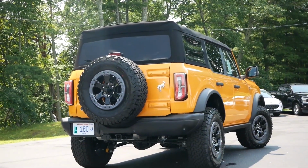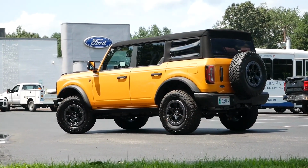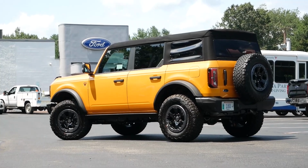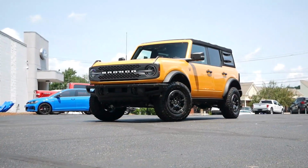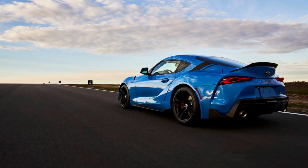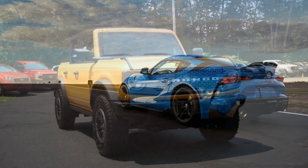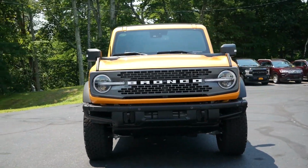When brands bring back a beloved nameplate, there are times when they fail to recapture the special attributes that made those particular vehicles desirable among enthusiasts or former owners. The most recent example would be the Mark V Supra, which lacks a manual transmission and is powered by a BMW inline 6 rather than a 2JZ engine. But what makes the Ford Bronco different, and why are consumers hopping on board without hesitation?